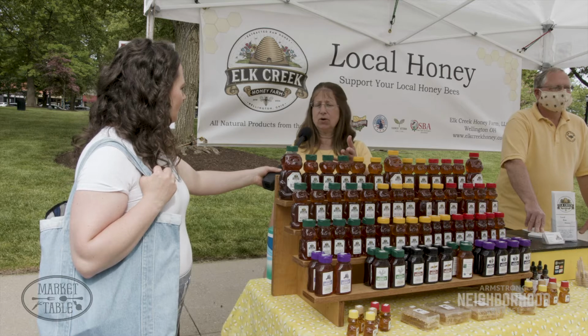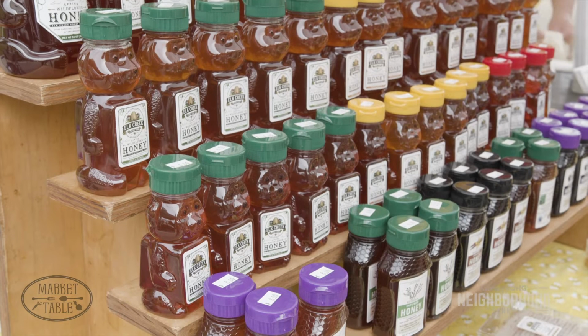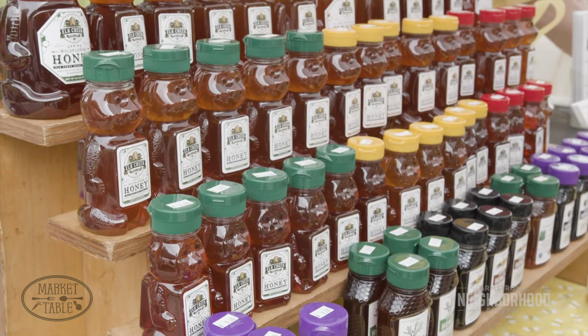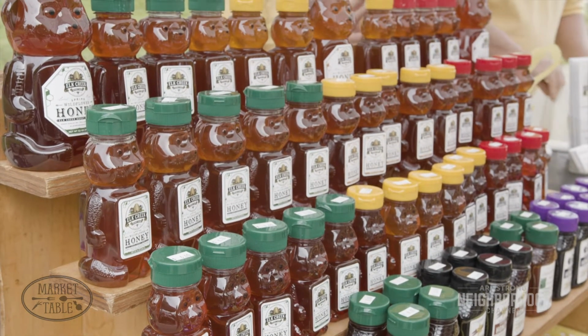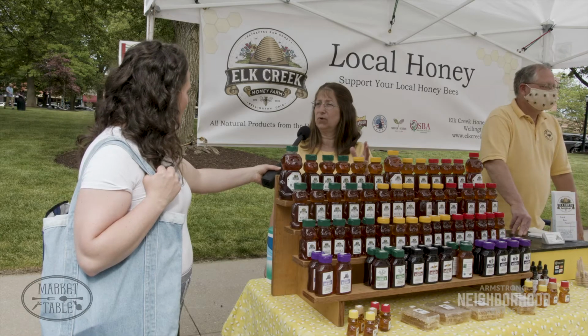Spring is what they're collecting right now. It has more of a floral taste. If you have spring allergies, you'll want to get the spring honey. And it's just light and floral tasting. It has maple trees, tulip trees, honeysuckle, berry bushes, fruit trees, all the spring flora in it.